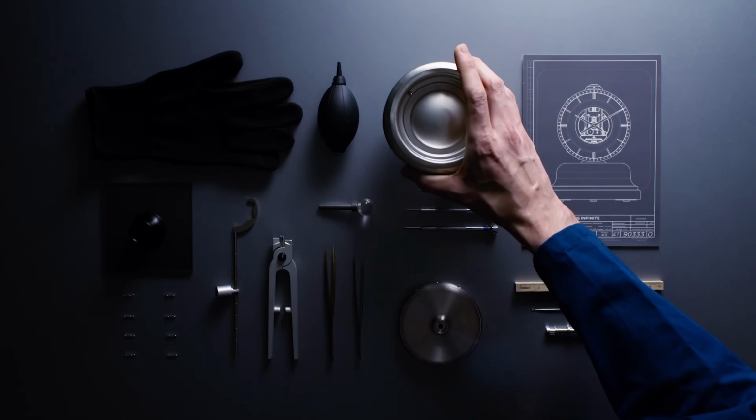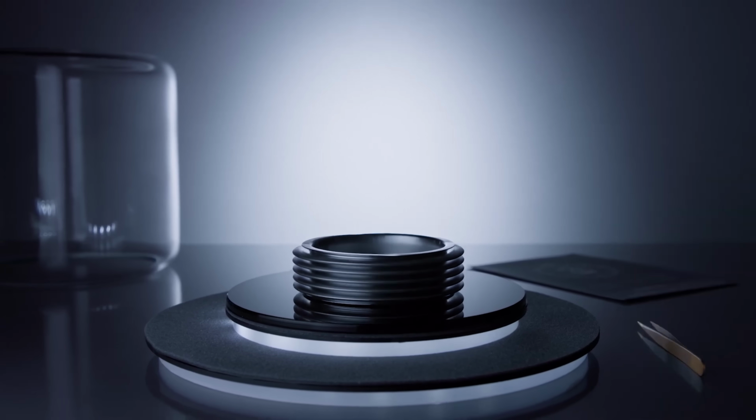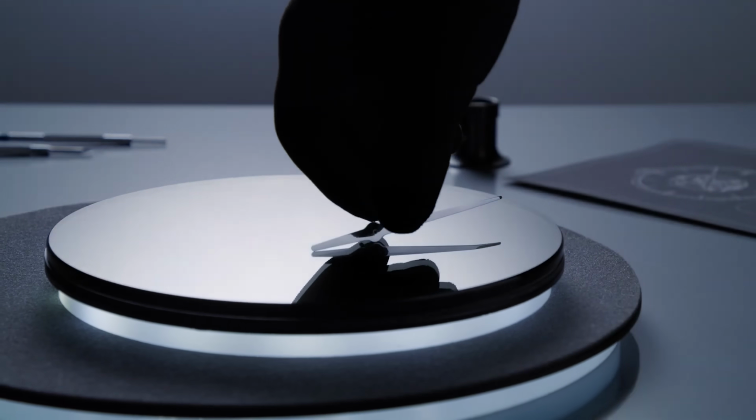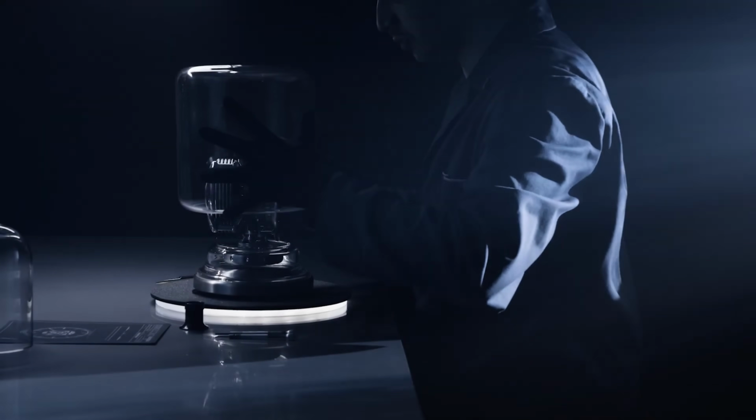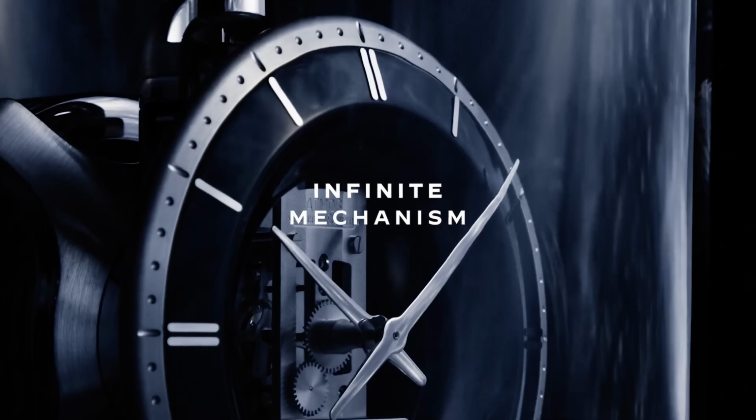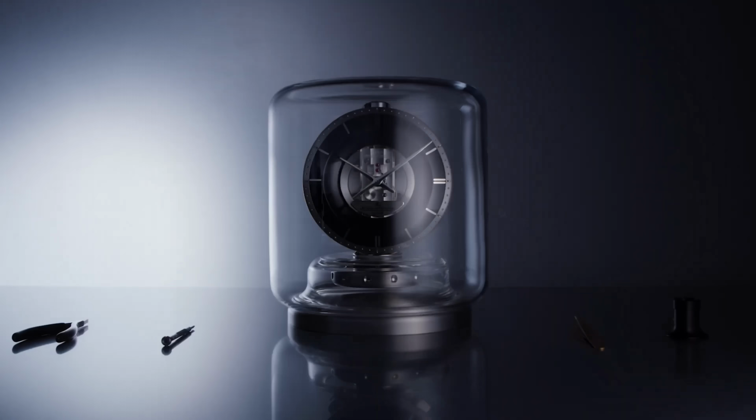Instead, a chamber filled with ethyl chloride expands and contracts with minute changes in the air temperature, with the incredibly well balanced and low friction mechanism drawing from that tiny source of power. The most efficient models of Atmos clock can run for over 4 days from just a single degree of temperature change.